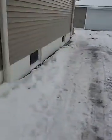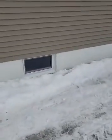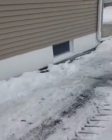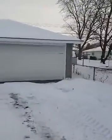I think you guys remember we did some concrete repair over here, did some ceiling. We also put in new transom windows here in the basement, and then redid our garage as well.